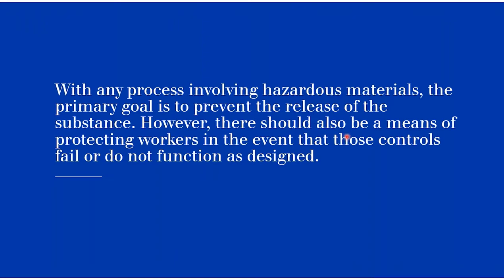With any process involving hazardous material, the primary goal is to prevent the release of the substance. However, there should be means of protecting the workers in the event that these controls fail or are not functioning as per design. What we mean here is a three-staged support: not just containment of the hazardous material and not just backup control, but also providing escape plans in case all these controls fail.